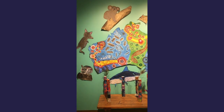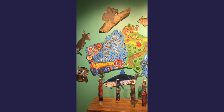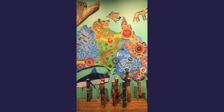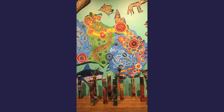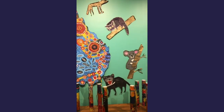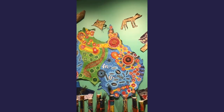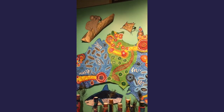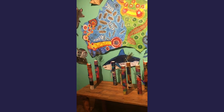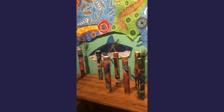Kelly Elementary School, Lauren Brzozowski's students created this amazing map identifying the locations of the fires in Australia, surrounded by Australian animals. Looks like a flying fox up there. And they also created rain sticks to help put out the fires.